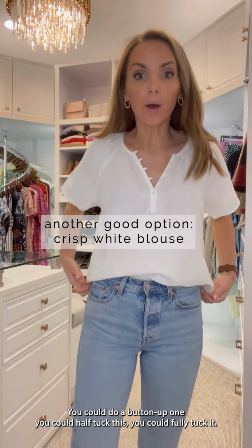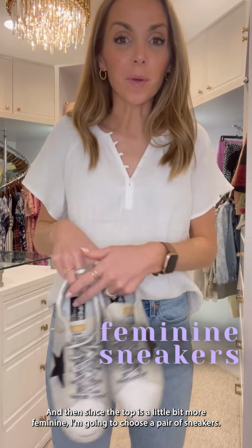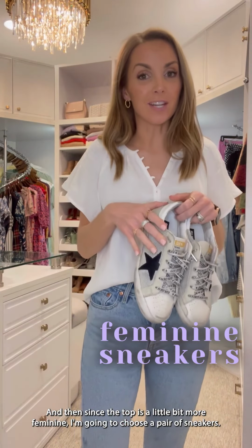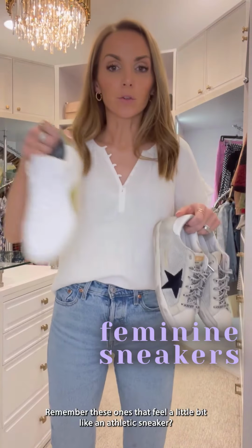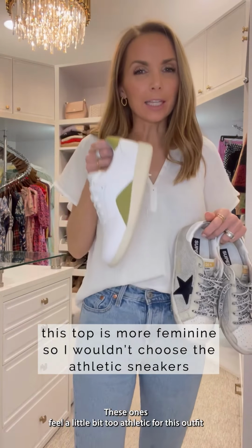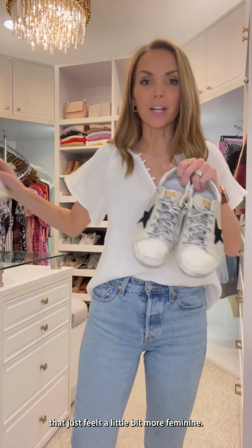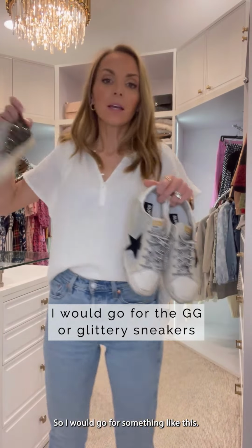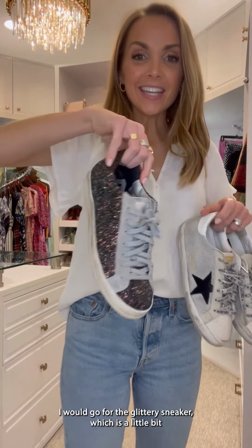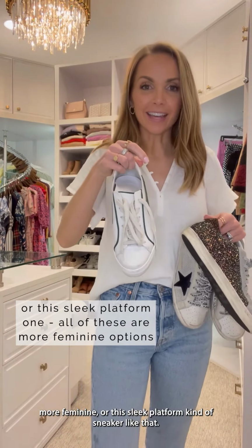You could do a button-up one, you could half tuck this, you could fully tuck it. And then since the top is a little bit more feminine, I'm going to choose a pair of sneakers that's not overly masculine. Remember these ones that feel a little bit like an athletic sneaker? These ones feel a little bit too athletic for this outfit that just feels a little bit more feminine. So I would go for something like this. I would go for the glittery sneaker, which is a little bit more feminine, or this sleek platform kind of sneaker like that.